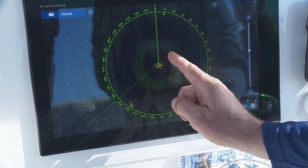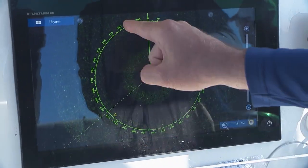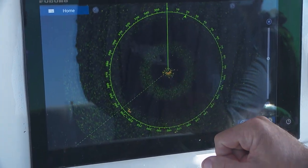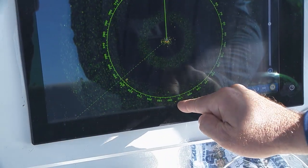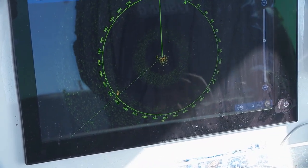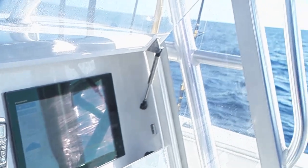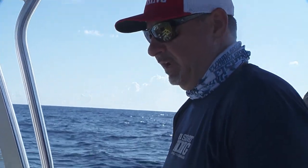You can see the little specks. That's a single bird right there. There's a couple more birds that are popping up. There's a couple birds up in that area. There's a pod right down there. A pack of birds. So it takes a little while just to get used to what you're looking at and to get dialed in. But I'll tell you what, an absolutely invaluable tool.